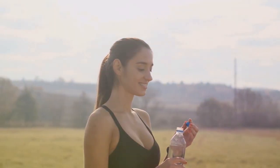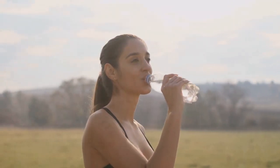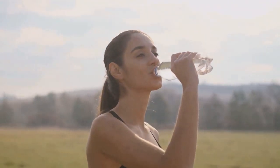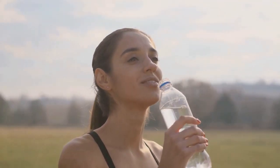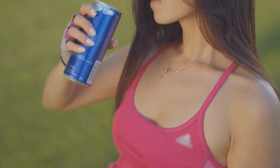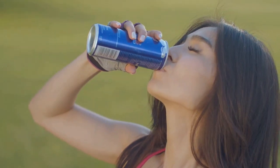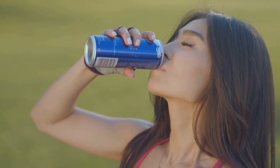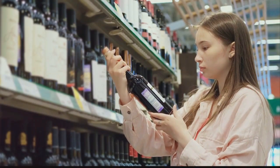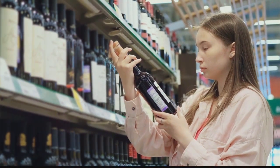The final piece of the puzzle is marketing. This is where the costs start to add up. Prime Hydration spends millions every year on marketing campaigns to make sure their product is top of mind for consumers. Whether it's a billboard, a celebrity endorsement, or a social media campaign, these marketing efforts don't come cheap. The marketing costs can amount to several dollars per bottle. So, when you add it all up, the total cost of producing a Prime Hydration drink is a few dollars.